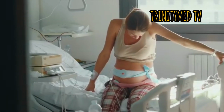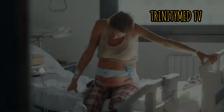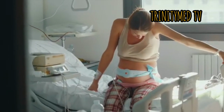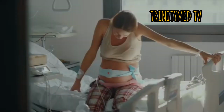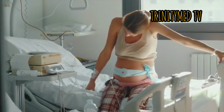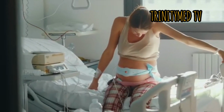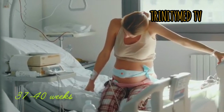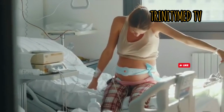Labor is also known as parturition. It is a process which starts with irregular, painful uterine contractions that cause progressive dilatation and effacement of the cervix, thus leading to delivery of the fetus and the placenta. A full-term pregnancy lasts from 37 to 40 weeks, and in some cases 37 to 42 weeks.